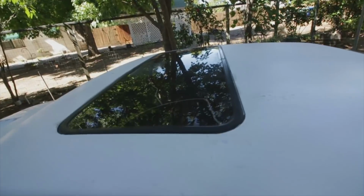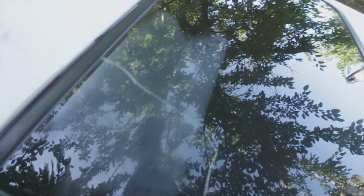It'll be sweet. And then right up here, you can see where it's cracking. I guess this is a really common issue on S13s. So I'm probably just gonna get some tint or some vinyl, something, and just wrap that, because I really don't feel like spending the money to replace an entire sunroof that I'm never gonna use.